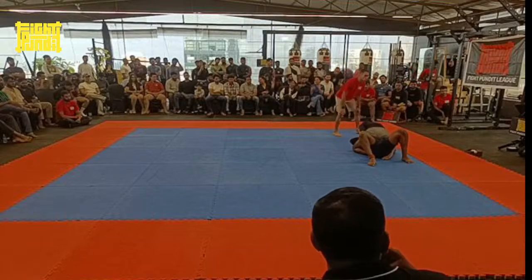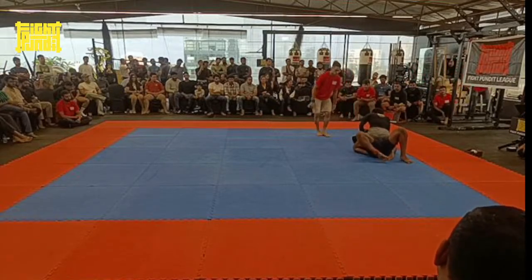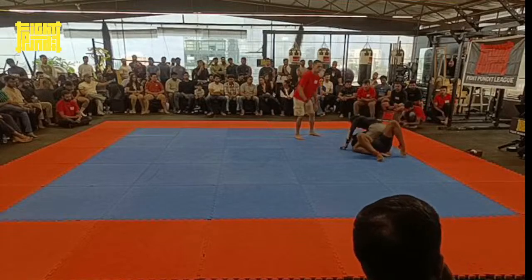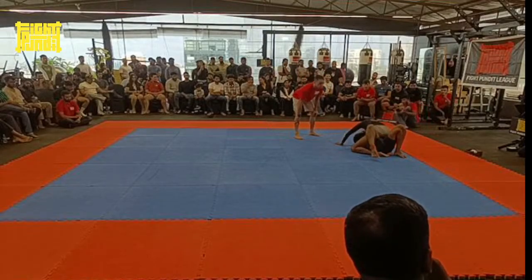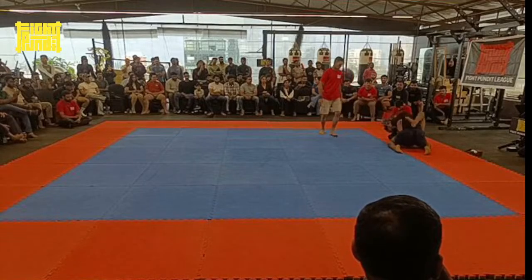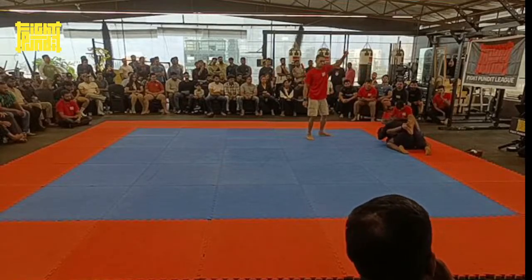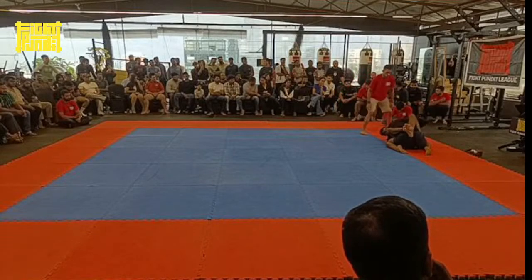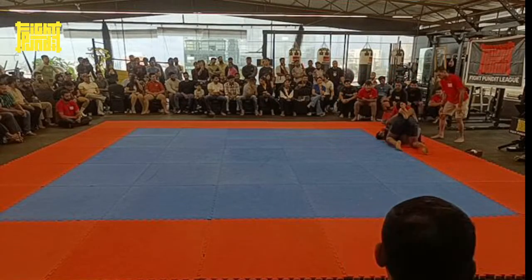I think Sharan was trying to pull guard there. Vivek very opportunistically stepped over the legs to get mount. And getting 2 points. One for the pass, one for the mount. Sharan reverses position. And reverses one of those points.